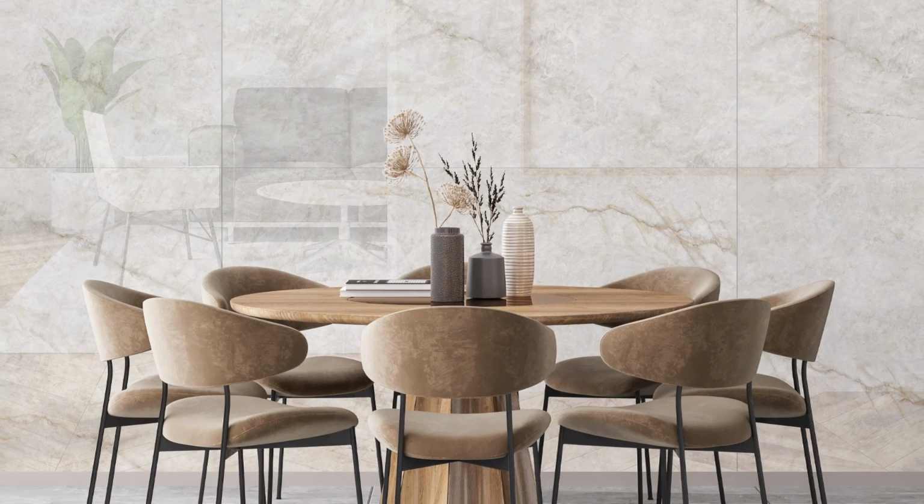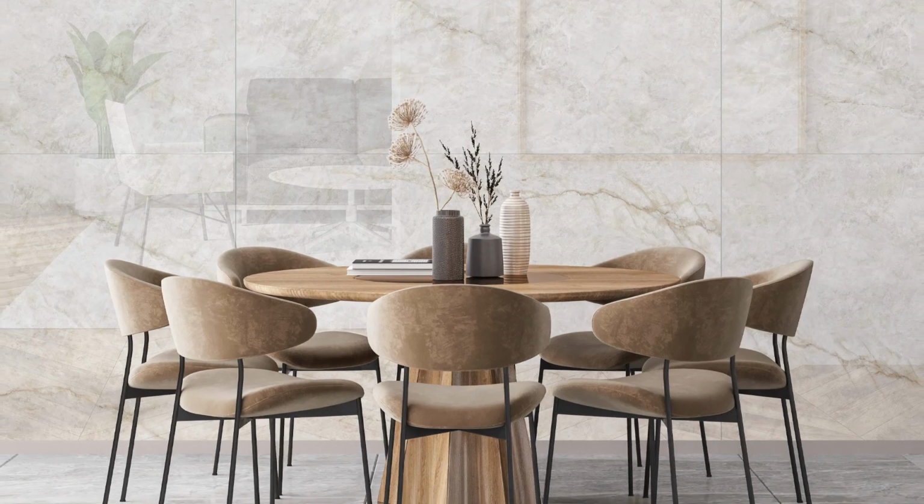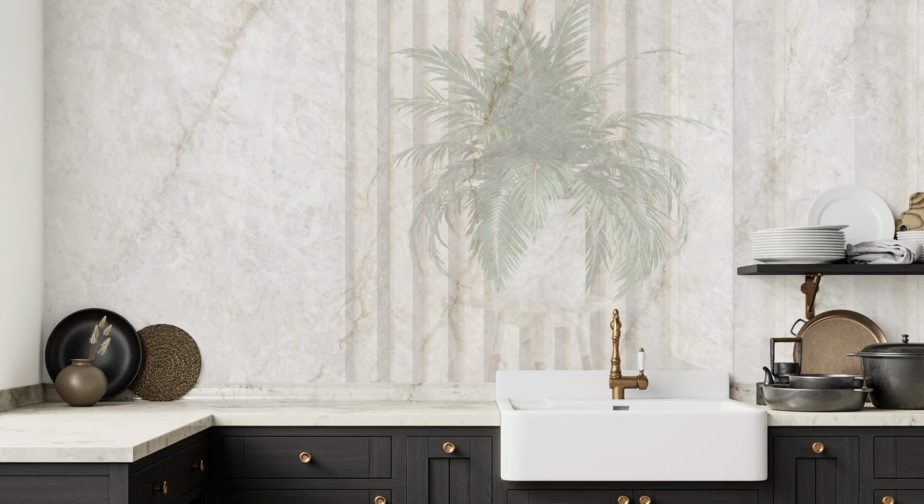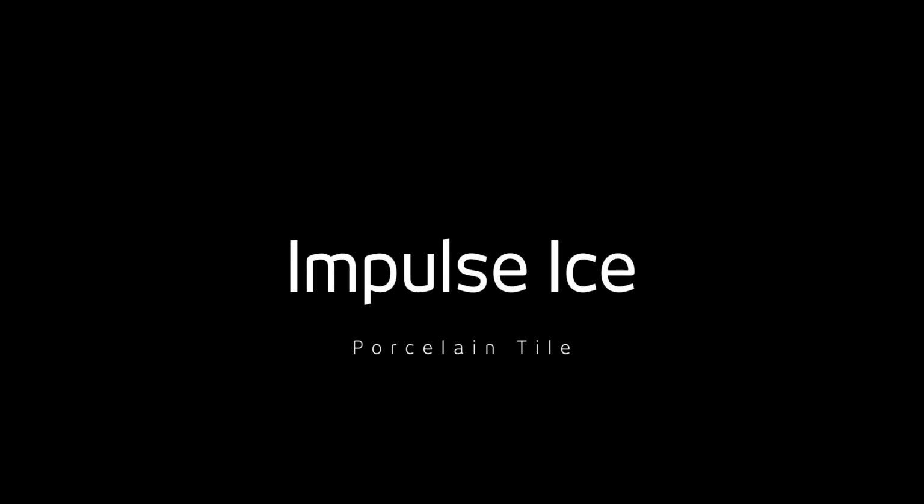Impulse Ice makes the grade for stain, crack, temperature, and chemical resistance. Invite it into your home today and experience the perfect blend of luxury, functionality, and enduring style.